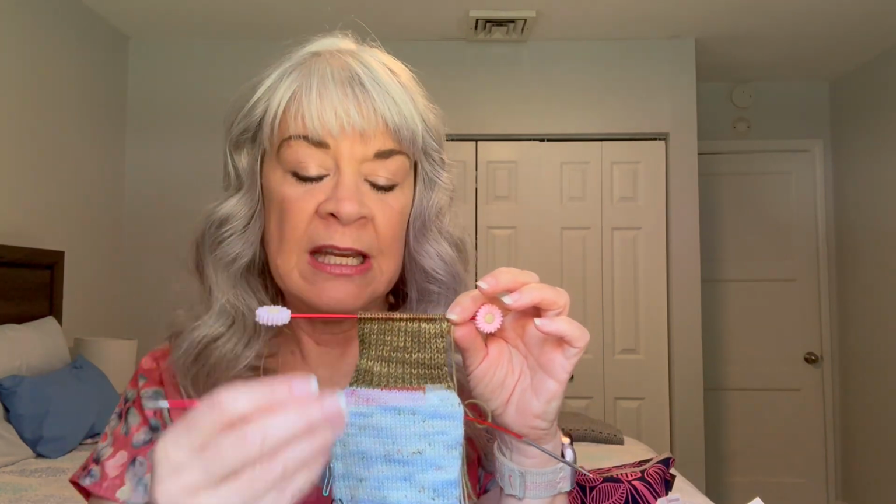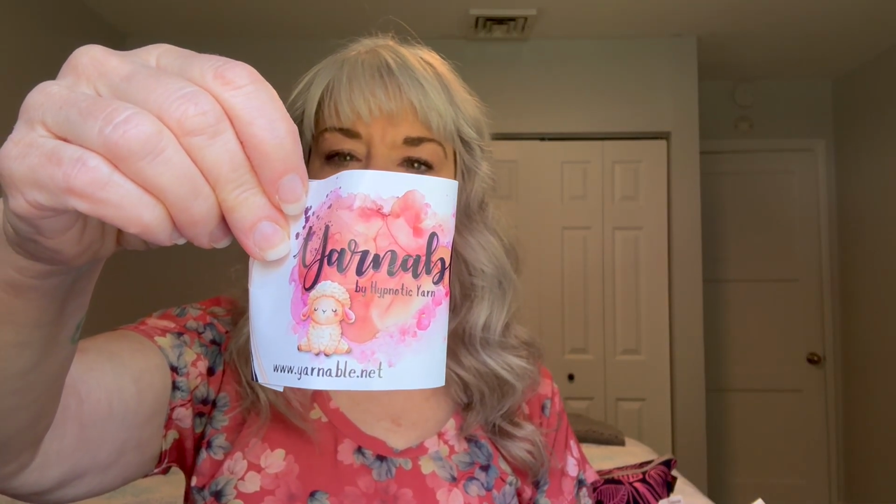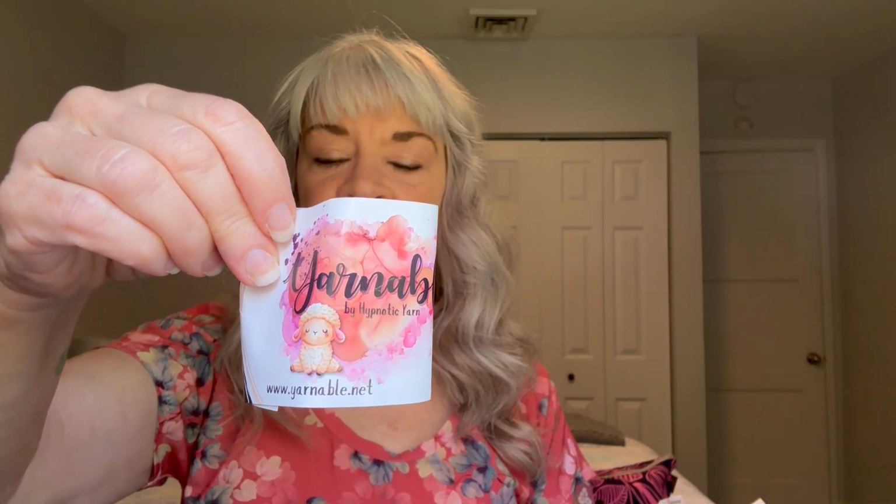DPNs, double pointed needles. All right, so the yarn that I am using is part of my Yarnable subscription box. Let me get the labels for you. All right, so the green colorway, here is the Yarnable label. There you go, Yarnable. It is her plush sock, which is 85% superwash merino, 15% nylon. I dropped it. The green colorway is called Mossy Hollow.